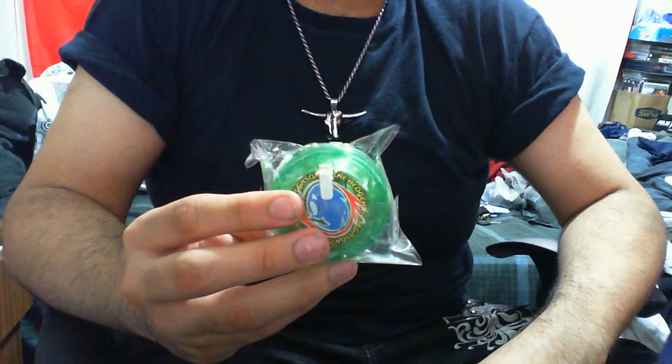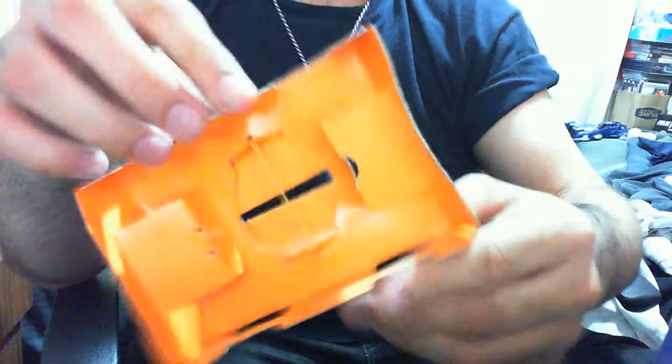There's about 4 pieces. There's the yo-yo. There's the carry case thing. There's the disclaimer, and there's the box.